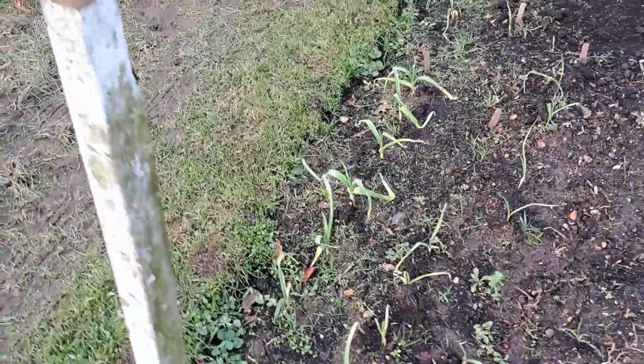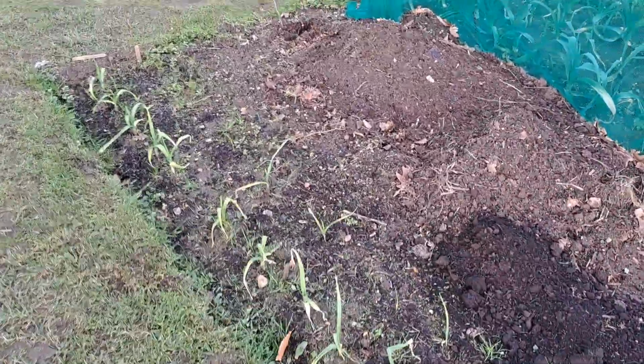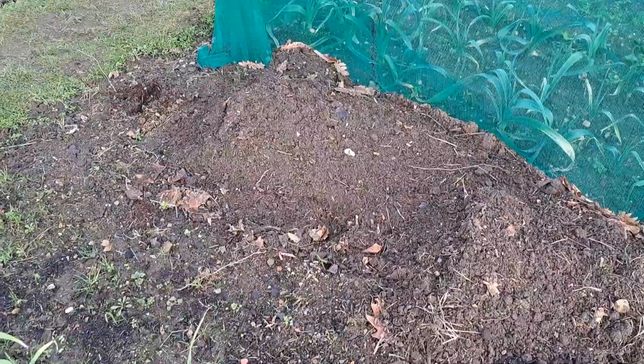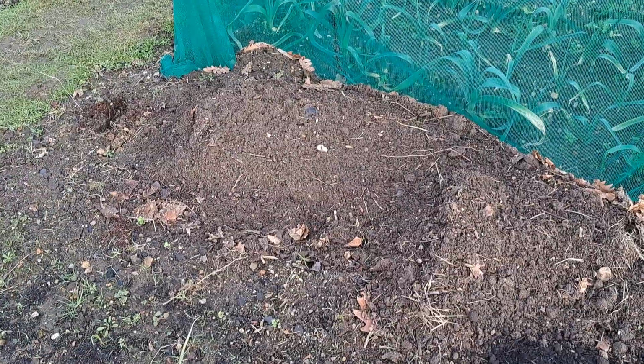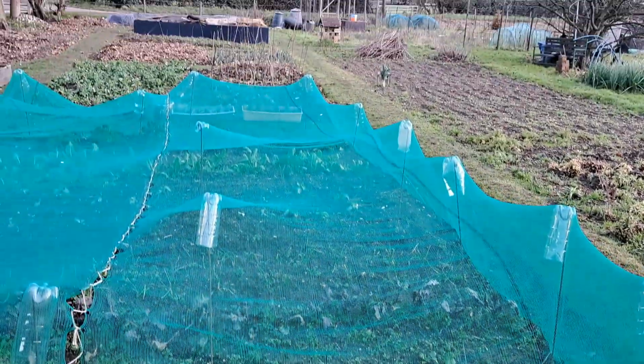Leeks, the donated leeks are okay. Garlics are okay. The spring onions I put in did die, so I've got more spring onions growing, and I'll do various succession sowings of those throughout the year. So that's the look there.